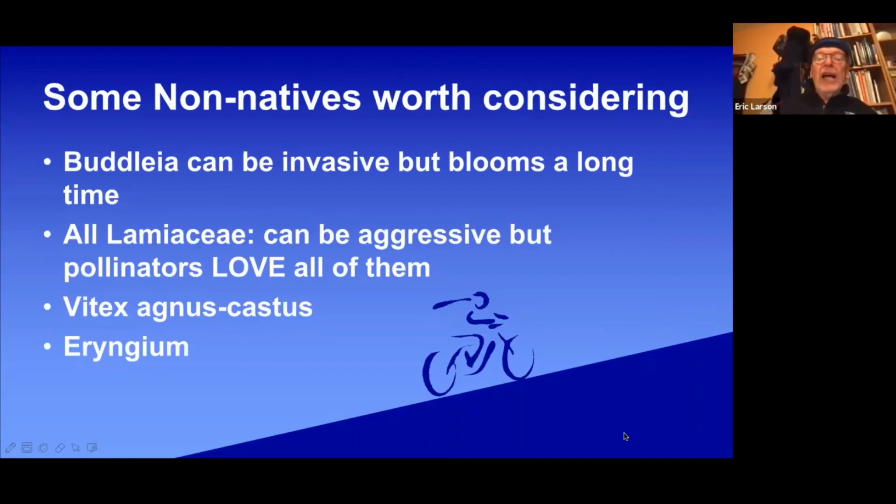Here's an interesting one, Vitex agnus-castus. This is not invasive. It is the chaste tree, C-H-A-S-T-E. I don't have a picture of it, but it's a very interesting European native that was used in the Dark Ages of Europe to suppress the sexual urges of priests. They made an infusion of it, and it helped them achieve their stated goals of celibacy. And then Eryngium, which is also called sea holly. I've got some pictures of these we'll go through real quick.